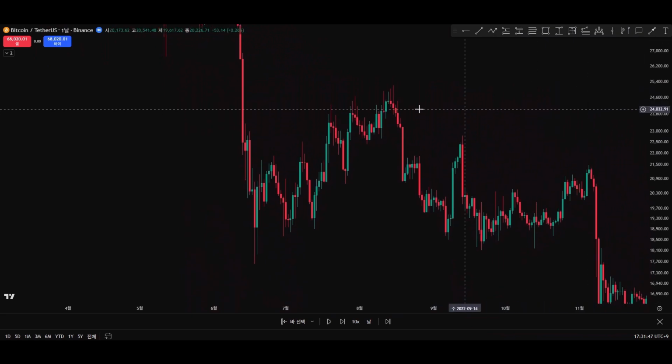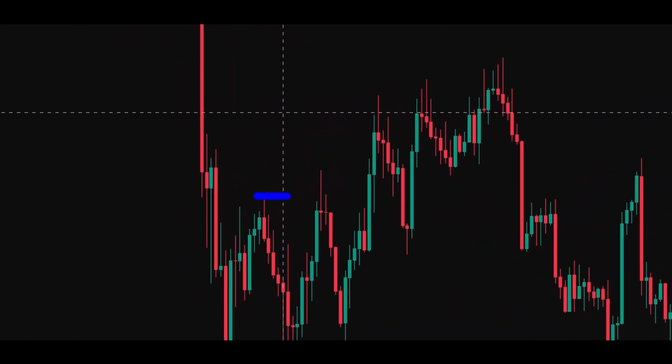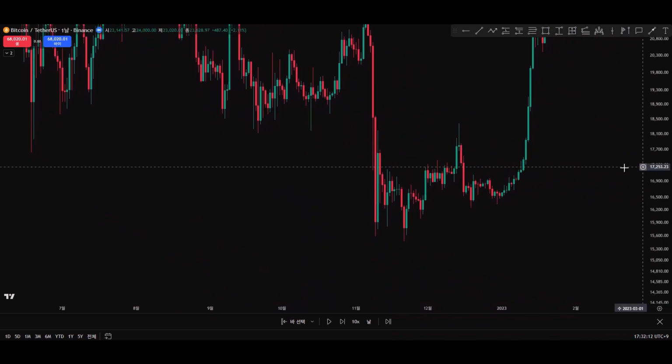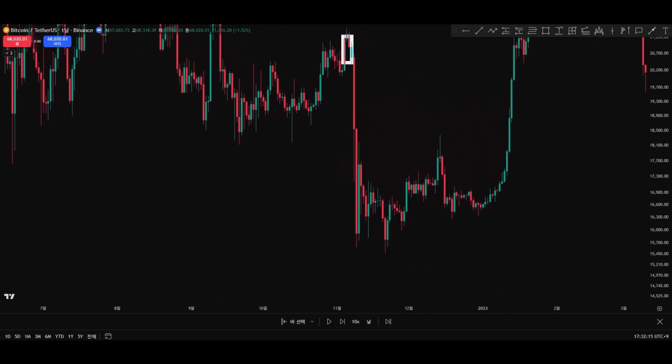Price breaks above a major high and then drops. Price breaks above a major high, grabs the liquidity, and then corrects. This repeats over and over. But in the next part of the structure, we finally start seeing the first sign that could reverse the trend.